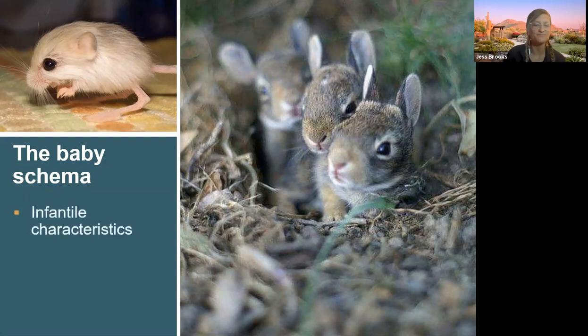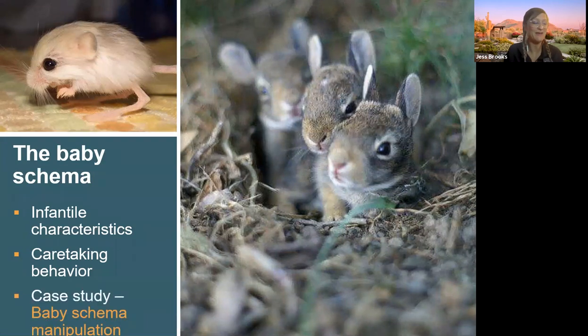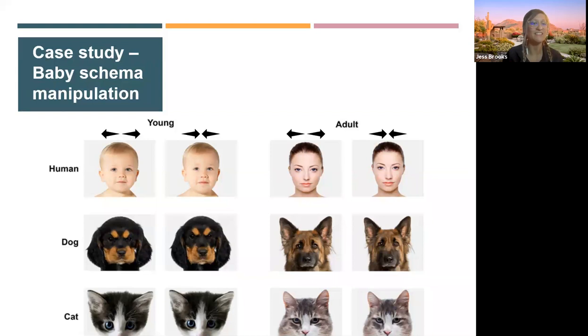There is a case study though that manipulated some images and showed these images to children ages 3 through 6. And I have some of these images to share with you, not all of them, of course, but just a few. And hopefully we can elicit some of this caretaking behavior with you who are participating with me tonight. And the case study was specifically baby schema manipulation. So on your screen, these are some of the pictures that were manipulated. You'll see a row for human and a row for dog and a row for cat. Now, these are just examples. The pictures that were actually part of the study included quite a few more species, but I wanted to use these 3 because I thought everyone would be able to relate to them.